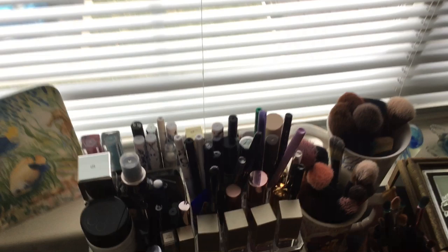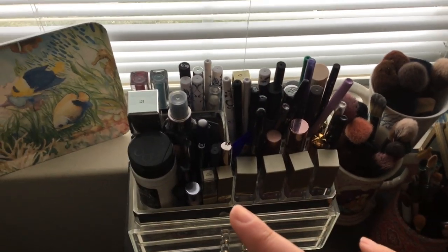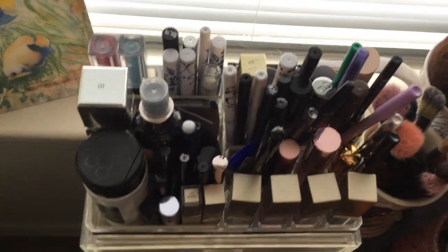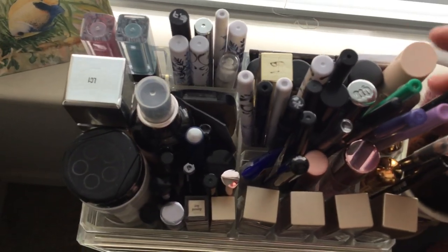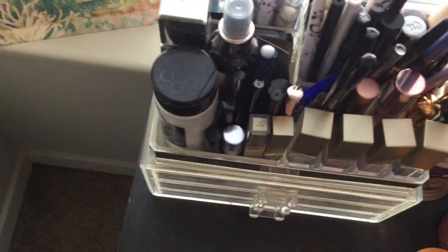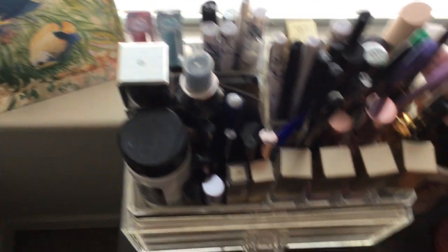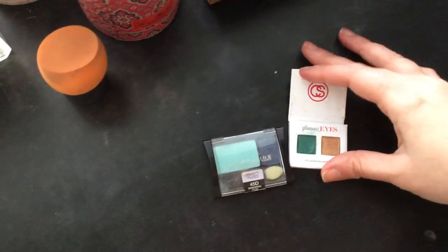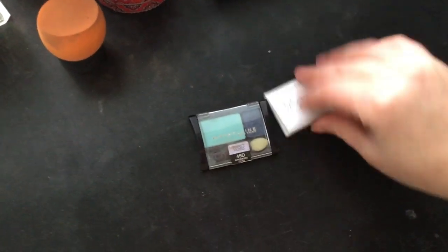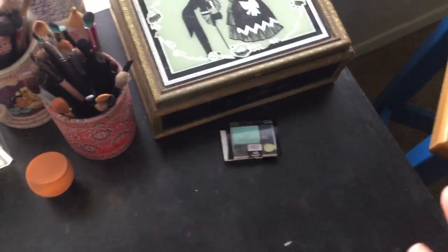So this is the top of my vanity. This is very full. A lot of these things on the top are things that are currently project panning. So let's see, these are all MAC pigments. I like most of the things on the top. These I can probably get rid of. These are little eyeshadow duos, that one's from Maybelline, this one's from Coastal Scents. They're decent, nothing wrong, but I've got plenty of that. I've got over 600 eyeshadows, and I just don't need it. So I'm going to get rid of those.